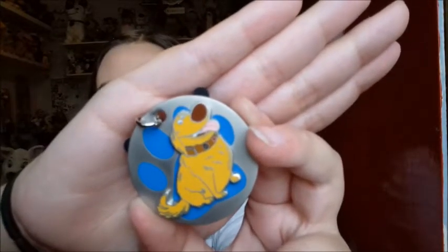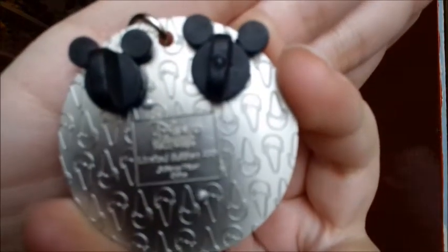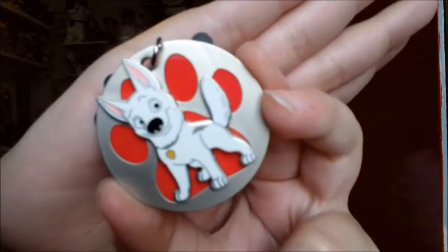But these have suddenly started popping up, so I thought I'd try and get my favourite dogs out of it. I know they do Bolt, they do Max, they do Zero, and I think there's another one, but I can't remember which one. And then there's the back. Again, I'm not sure if it'll pick up, probably not. And of course, you guys know me, if there's a Bolt pin in England, of course I'm going to get my hands on it. So there is the Bolt one. Of course I had to get Bolt. And then again, limited edition 400.